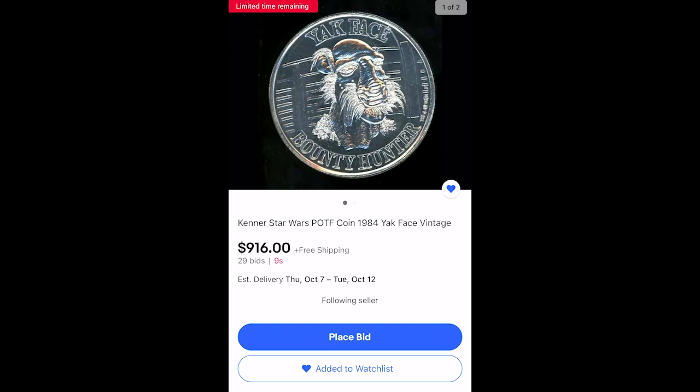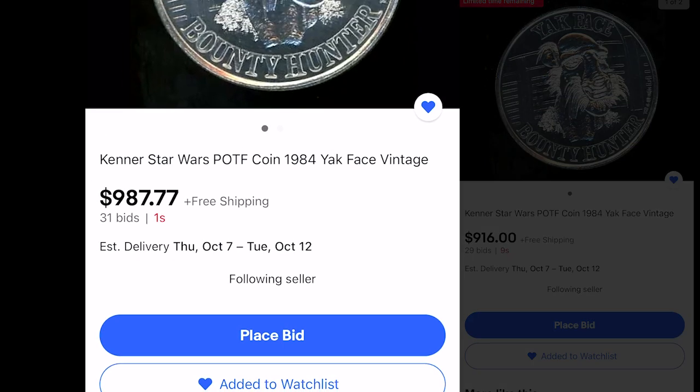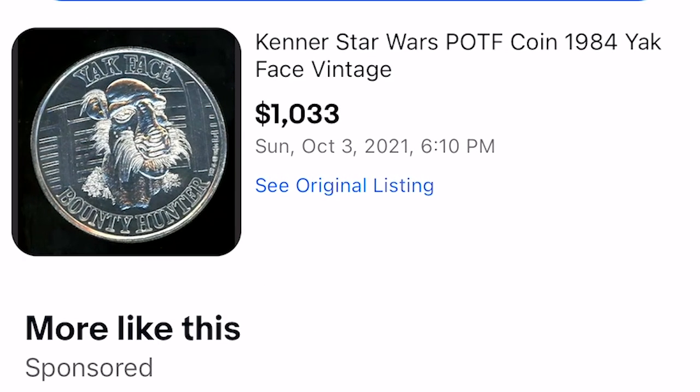But when I saw an auction on eBay for a Yak Face coin, my jaw dropped. Why is that coin so much and the other ones are about $30 to $40 on average? To understand that, we have to break down these coins into 5 categories.